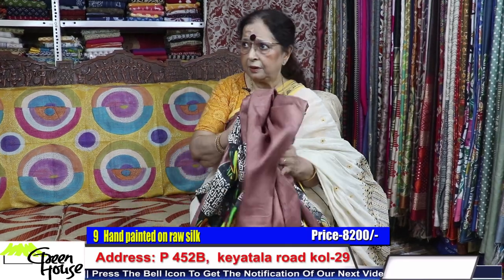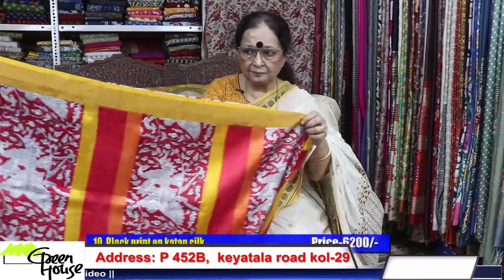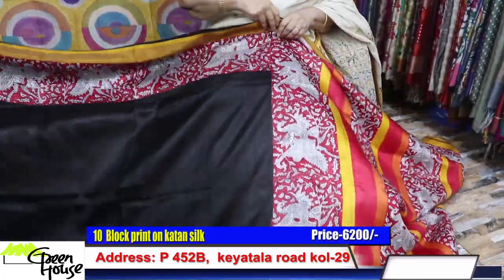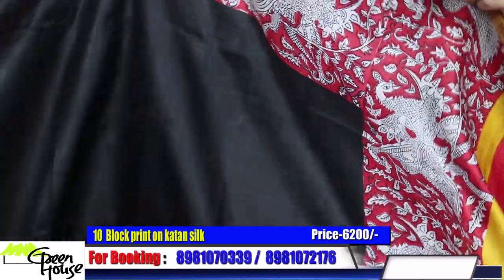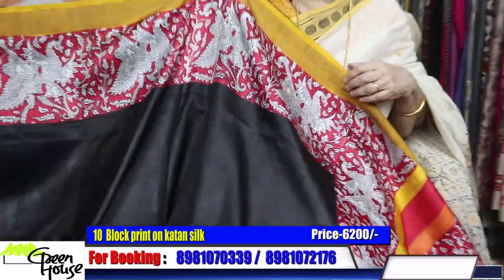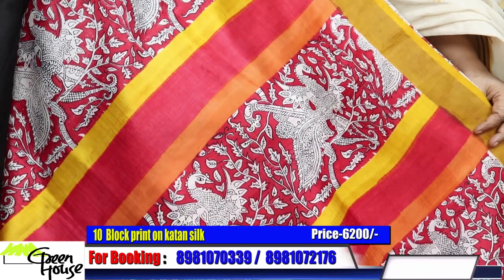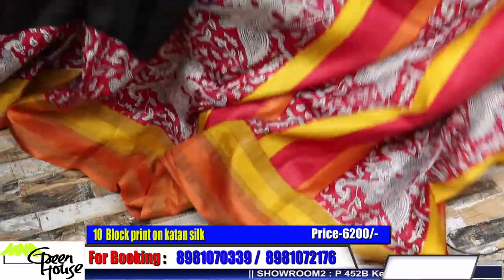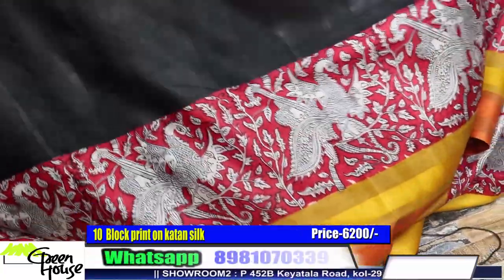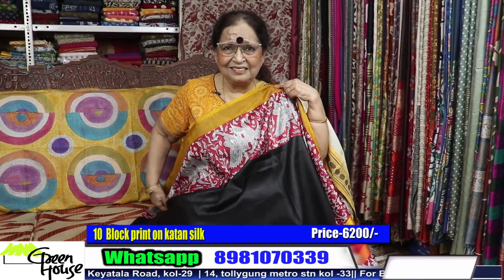This is again 8,200, dear. 8,200 for this. Now I will show you a few of my best of katans. Best of katans, number 10. This is that tusser katan. Tusser silk mixed with katan silk. Look at this. Madhubani art. Block printed Madhubani art. Black and red. Black and red is very striking. Such a lovely combination.